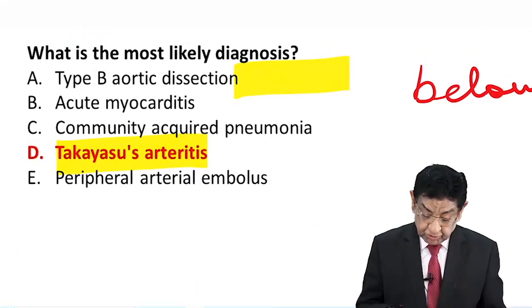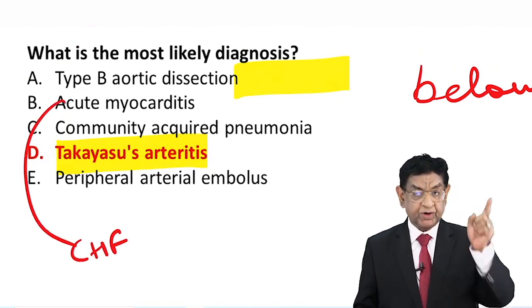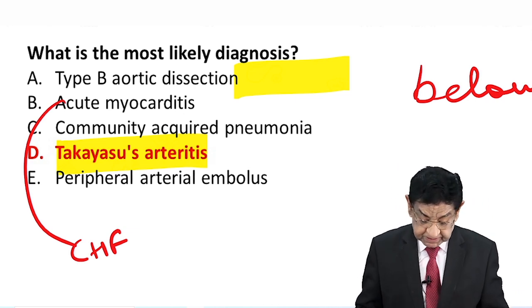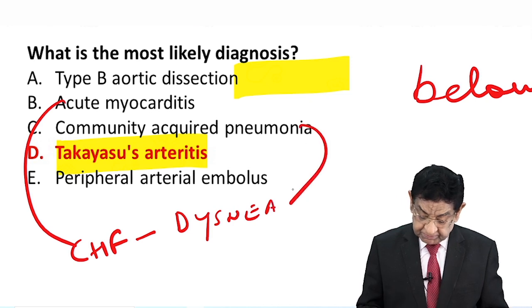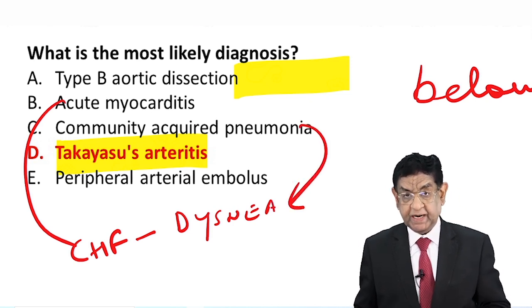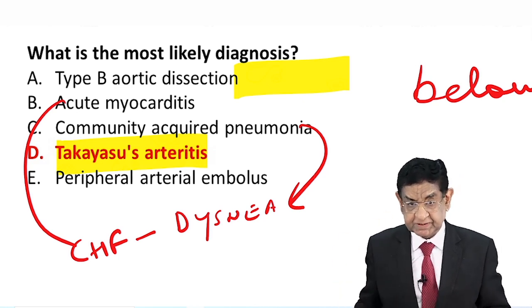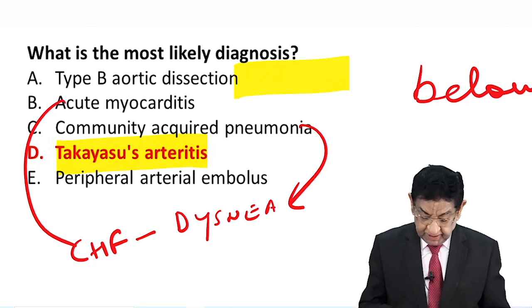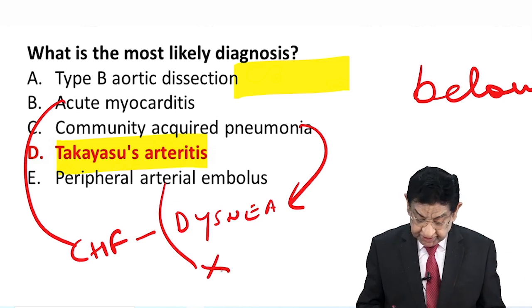What else? Acute myocarditis can lead to congestive heart failure, and due to congestive heart failure there can be dyspnea, but it will not lead to absence of the pulse. Similarly, community acquired pneumonitis can lead to dyspnea, but it will not lead to absence of the pulse. Peripheral arterial embolism will lead to a problem in the peripheral artery. It will not lead to dyspnea.